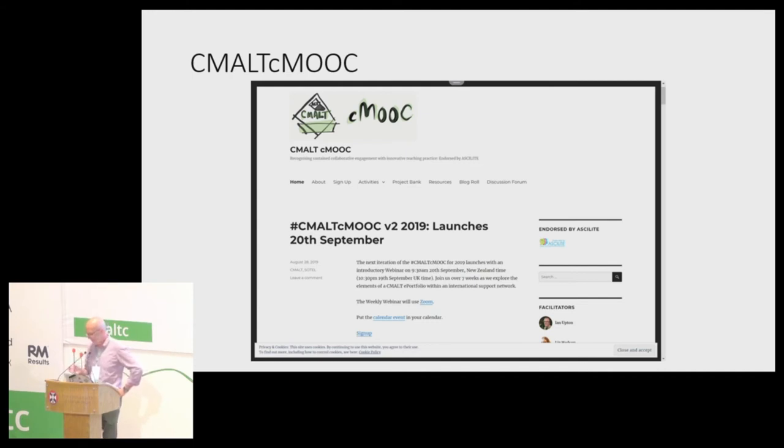The next iteration of this support network is running again, starting on the 20th of September. And so Tom is really keen for people to participate in that and open that as a network. I say it's not a how-to in terms of completing the CMOOC. It's there very much as a sharing network. So again, picking up points that Sue was raising yesterday, the importance of sharing and collaboration in what we actually do. Now, Tom is going to talk about this.